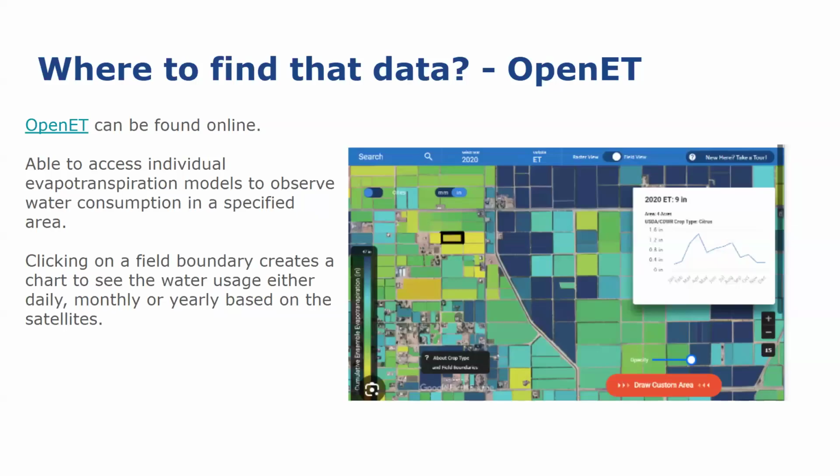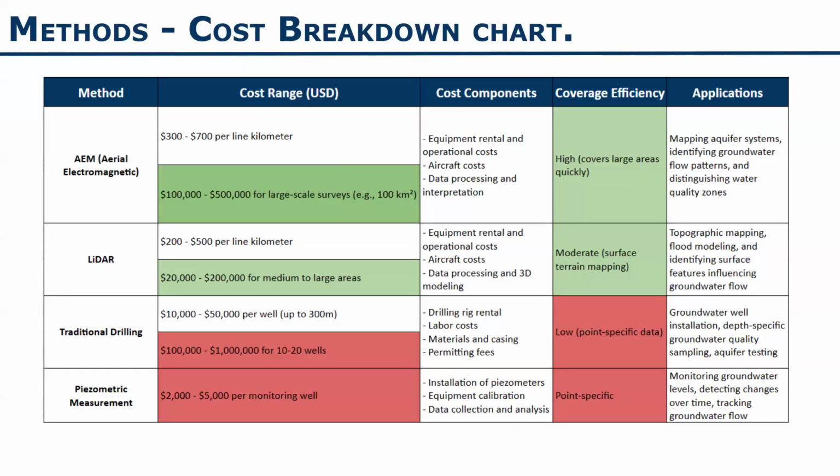Here's a preliminary cost breakdown chart that compares these tools, summarizing that AEM and LiDAR are more cost-effective for covering large areas and providing continuous data, while traditional drilling is more expensive and time-consuming for high-resolution mapping.